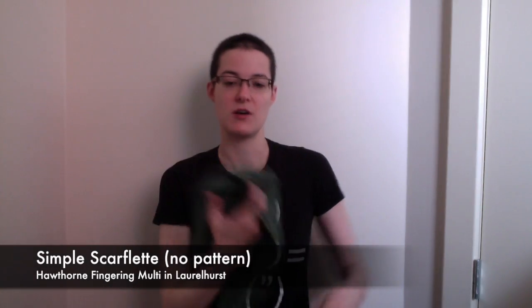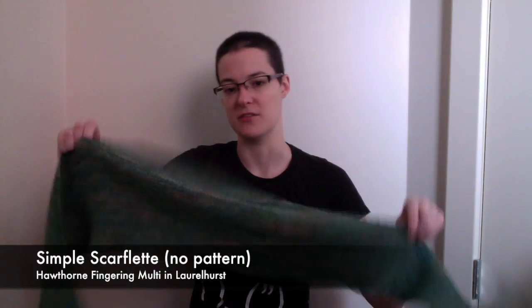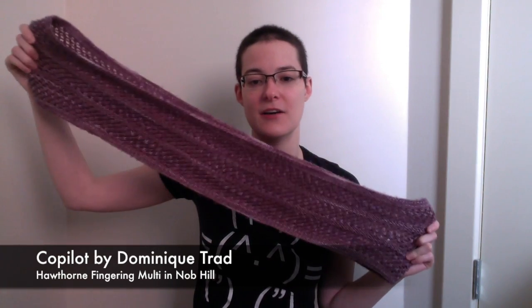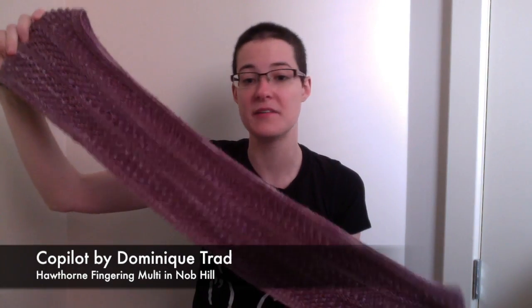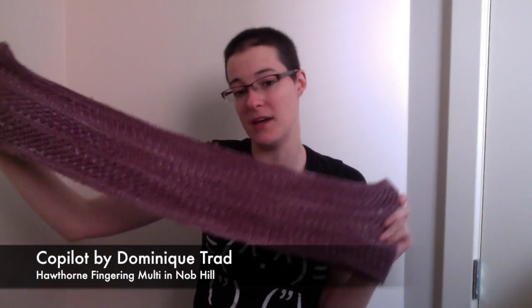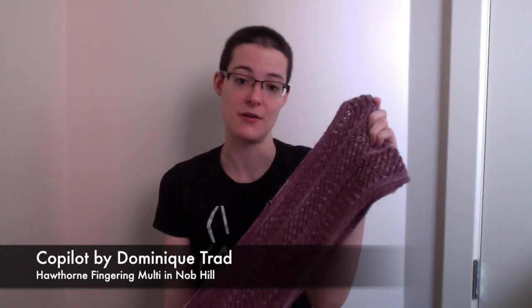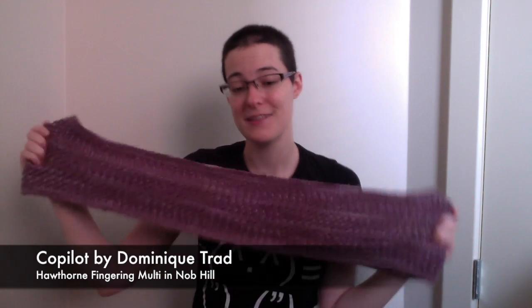So you can tell I wear a lot of black and monochrome colors, so I really like having a little knitted something to make everything pop, to tie my outfit together. Which is where we're coming into Copilot, which I made a year ago and I've been wearing pretty much nonstop, so you're going to see a little bit of fuzzing on it, but keep in mind that you are seeing this after it has held up through a year of intensive wear. So I think that's pretty impressive.